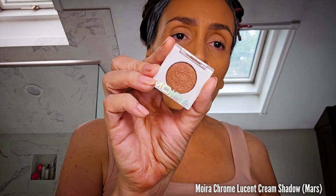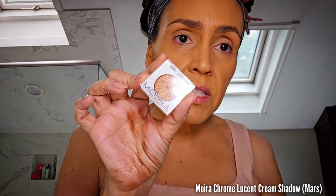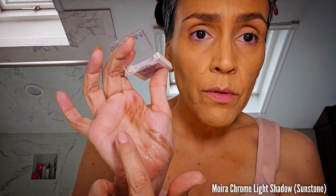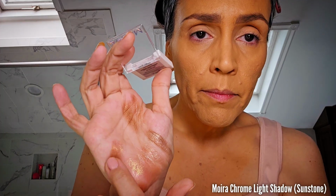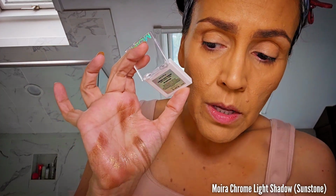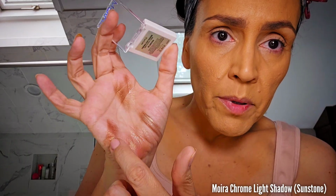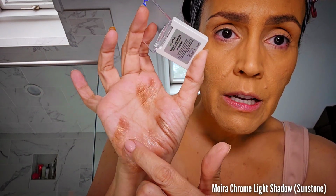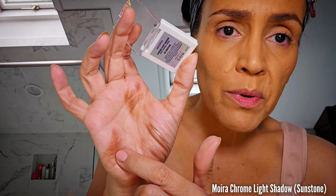Then in this Chroma Light Shadow formula, this one is called Sunstone. Also a very pretty color. These are a slight bit more chunkier and heavier than the ones I just showed you from Moira. Isn't that gorgeous? I mean, that's kind of similar to the color Mars up here, but it's got more light reflect than Mars, which is a little bit more subdued. This one has a little bit more goldy reflect.